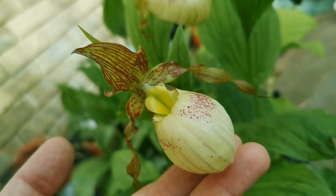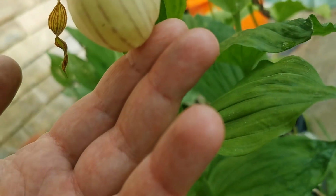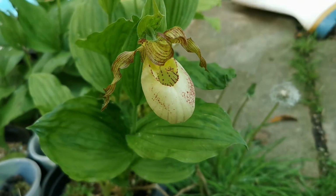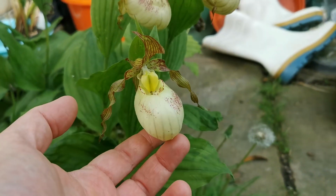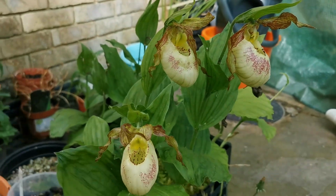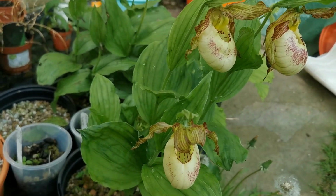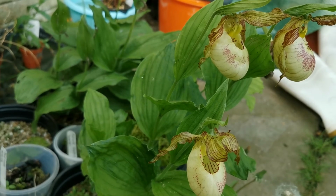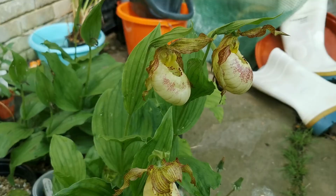it is slightly fragrant. I'm not too sure what to say about the fragrance, because it's kind of between sweet and cut grass, but it's very, very light. Regardless, they are absolutely beautiful flowers. As you can see, it's not really an orchid that I can recommend for fragrance. Actually, you will find on my playlist about tropical and indoor orchids a lot of fragrant orchids, and I will put the description down below.